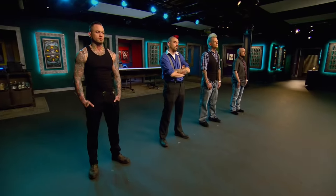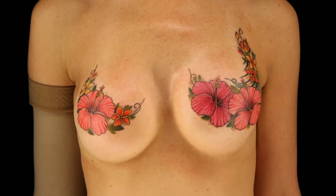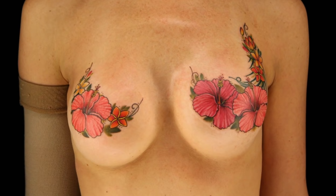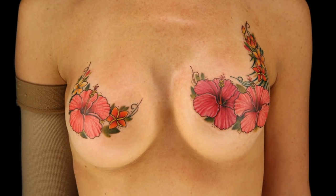Artists, this was your last chance to prove that you deserve to compete in the live finale for $100,000, a feature in Inked Magazine, and the title of Ink Master. Sausage. Let's start with your mastectomy tattoo. The thing I like the most about this tattoo, I love the way it fits. I love that it's not symmetrical. I think it gives it a unique look. It's just a real quality job, man. Thank you guys very, very much.